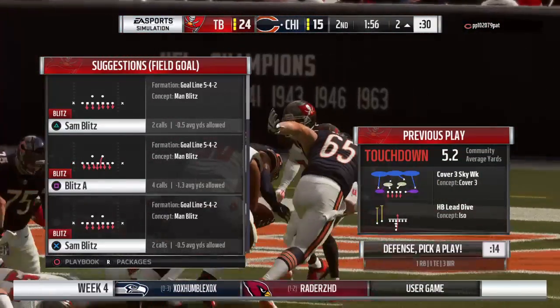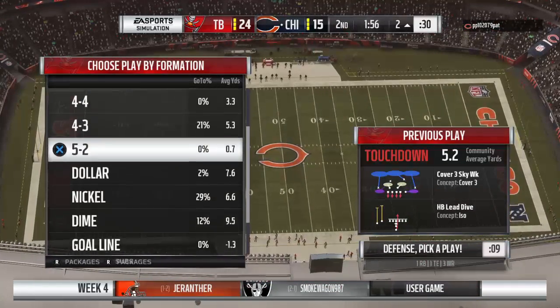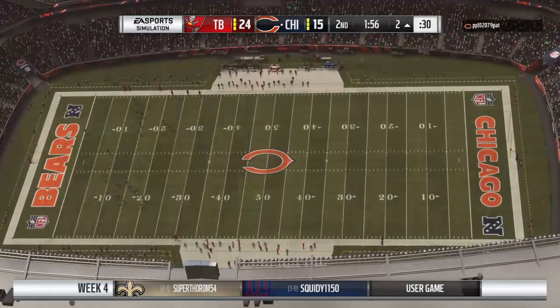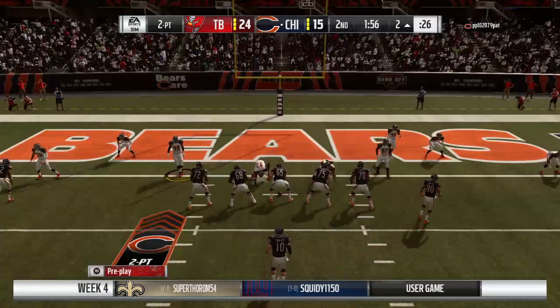And there you go. Nothing really too complex. Block, keep your assignments, let them run it in. They did it. Fundamental football. Good blocking beats good tackling on that play. End result, touchdown. Now Trubisky will lead the Bears up to go for 2.